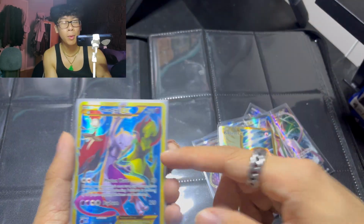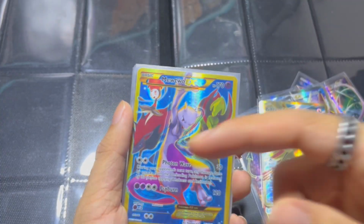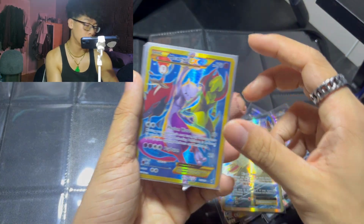Mewtwo Full Art EX. I remember being in grade 7, sitting next to my boy, let's just call him Rsav, and I was opening cards right in front of him. Pulled this in class at like 8:30 in the morning. I took a lap around the whole classroom. That was a moment to remember for sure.